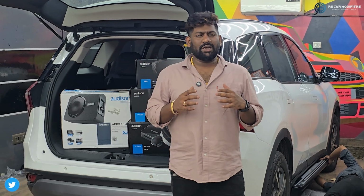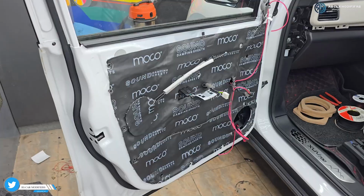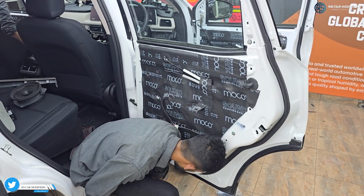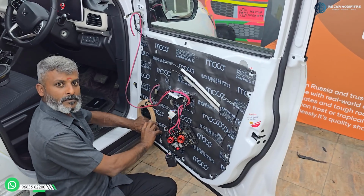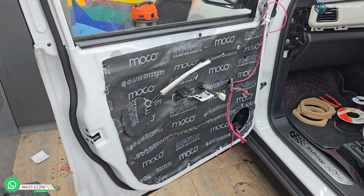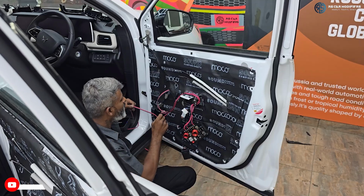Once the customer approached us, we recommended soundproofing. In this vehicle we have done a complete 2-layer soundproofing. For all 4 doors, the inner layer is covered with 2.1 mm butyl rubber and the outside is covered with butyl as well as a foam kind of damping, which is almost equal to 5 mm.